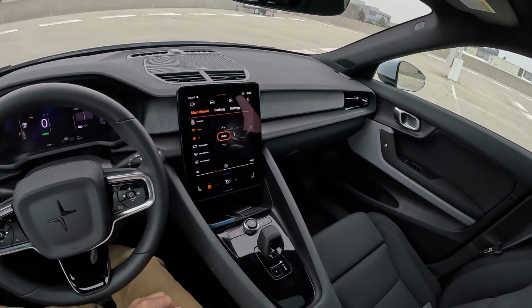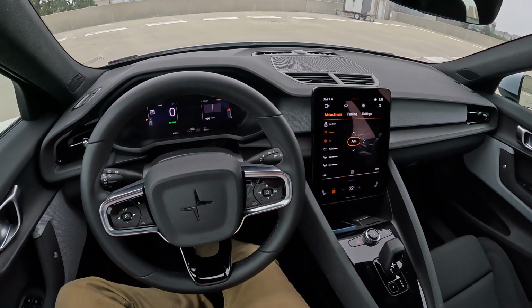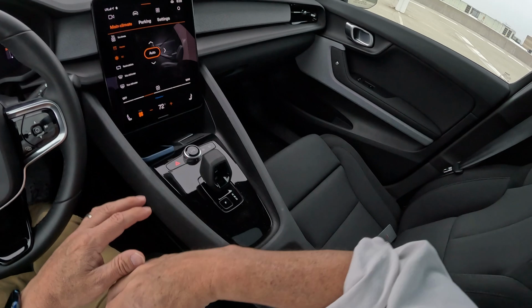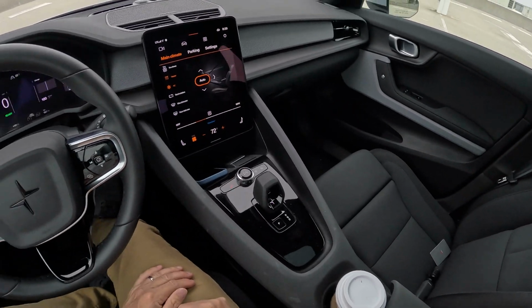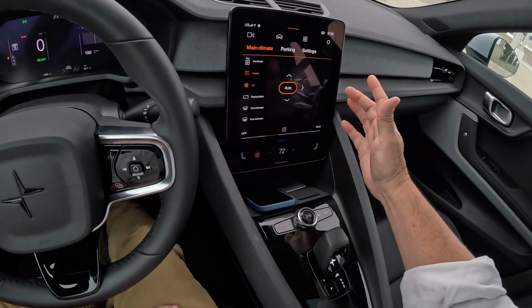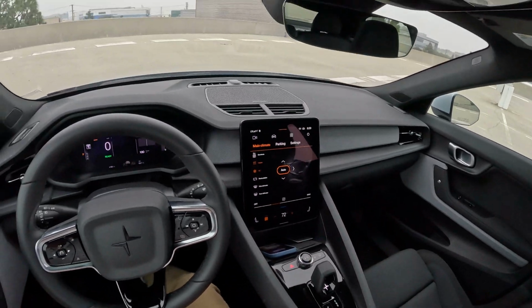Everything you'd expect out of a luxury vehicle, I'm not finding anything missing other than ventilated seats. Everything else seems to be befitting of what you're expecting in a luxury car. Again, I'm not going to complain about this spot here. You've heard all about that. I will just say it hasn't lessened my enjoyment of the car. You do have a wireless charger down here. It works pretty well. And again, those two USB-Cs. This is going to hold a lot of junk when you're traveling.